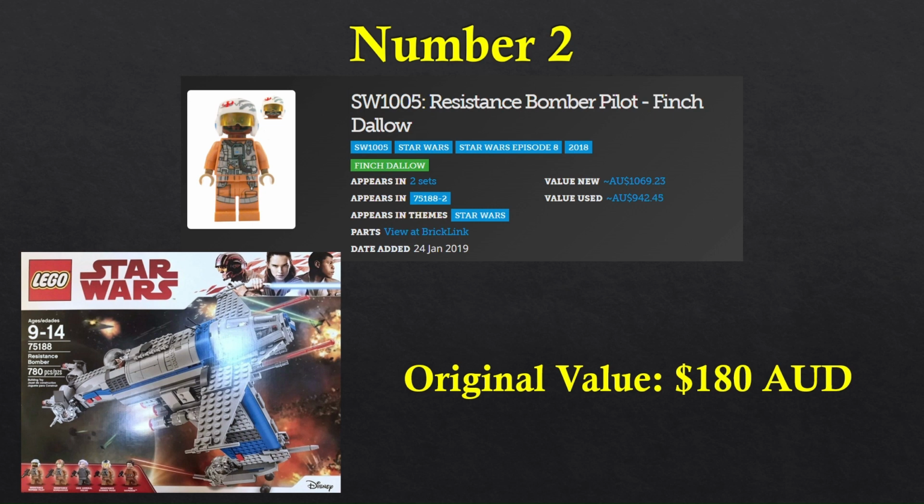And so people were buying this set for a matter of months with the female pilot. But then if you actually look in canon, you can see the pilot in the Star Wars franchise is Finch Dallas. And so I'm assuming that LEGO realized they'd made some sort of mistake and they wanted to fix that up. And so even though the set only had 1 or 2 months left of production, they decided to create a new one with this brand new Finch Dallas minifigure. And so that is the reason why he is so heavily sought after, and it is such an expensive minifigure, because it was a mistake on LEGO's behalf, and this was their attempt to try and fix it up.